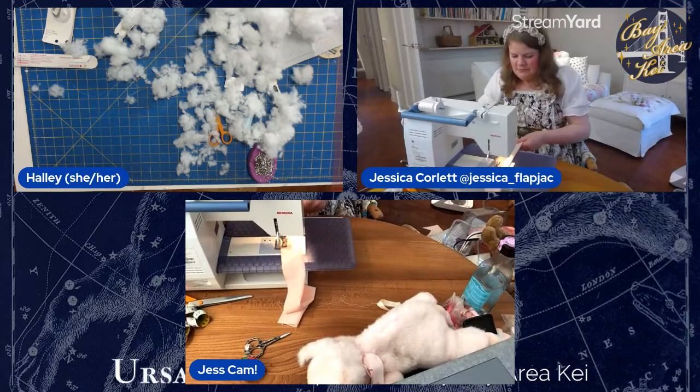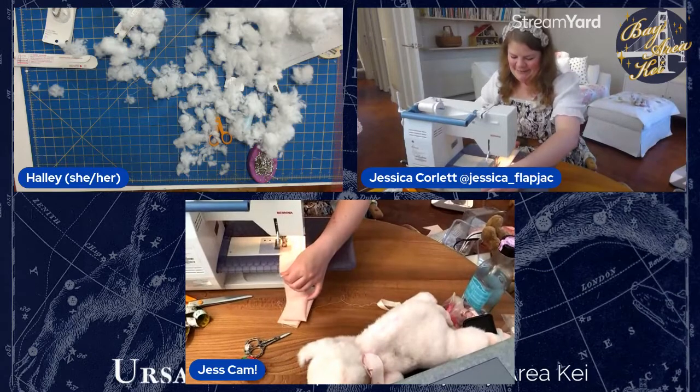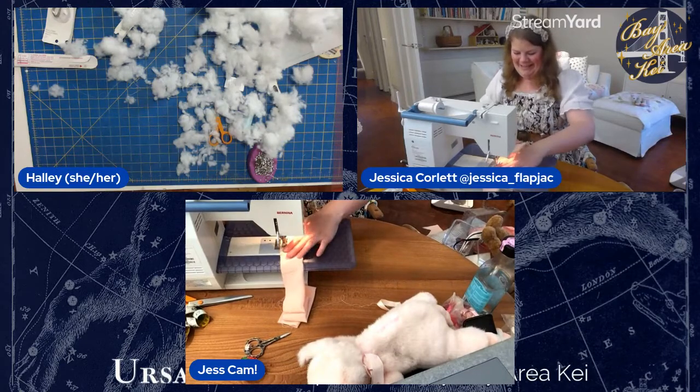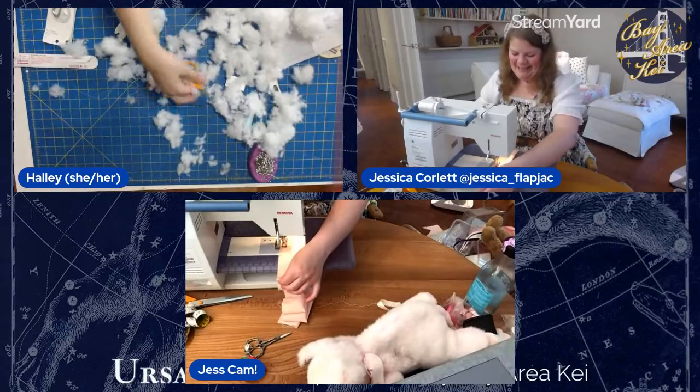I foolishly tried to edge stitch while having this zipper put on, and that was a mistake. That's not gonna work. Don't you love when you try and be like 5 seconds lazy and then it costs you more time? Ugh.